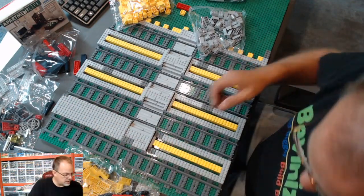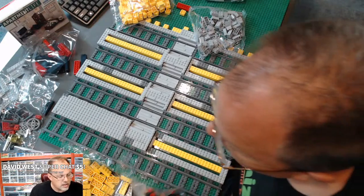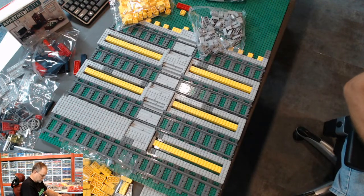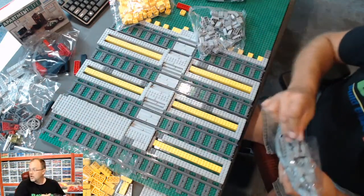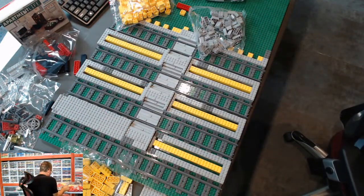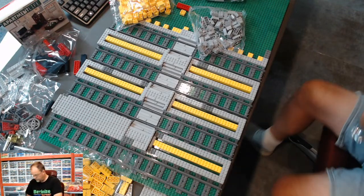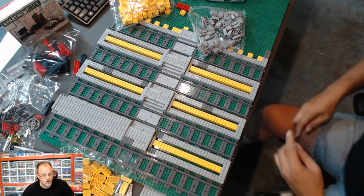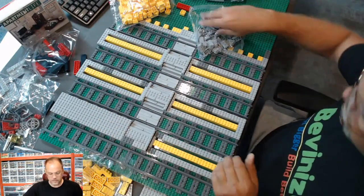I need a 1x6. These are all 1x8s. Where were the 1x6s? There. Then I need 2 1x3s. I'm trying to not just dump the parts everywhere, which is making it a little bit more of a pain, but I think it's a little easier doing it that way.